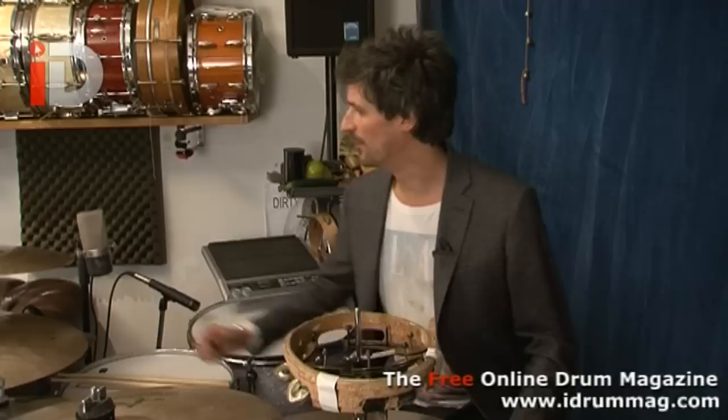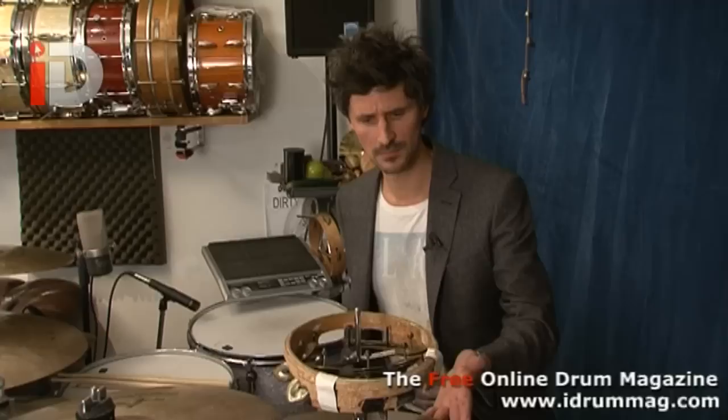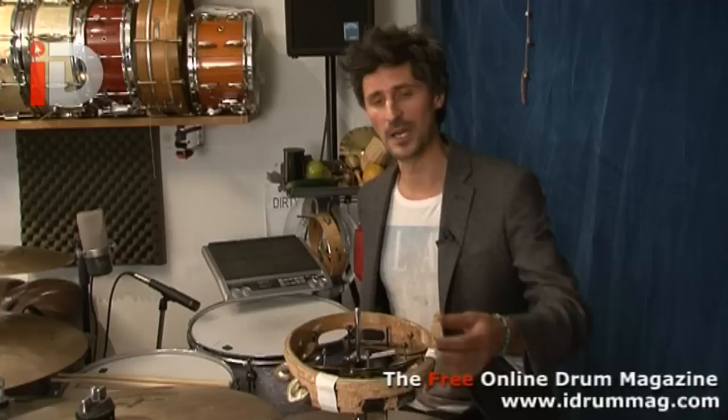I really enjoy the Evolution Series, the HHX in this case. I've got a broken one here, and I've also got a very old set of 1950s or possibly 1960s hats, which sound really nice. On top of which I have a random tambourine that I made. There's all sorts of other things like this. These little hi-hats are useful for all sorts of things. They sound great.